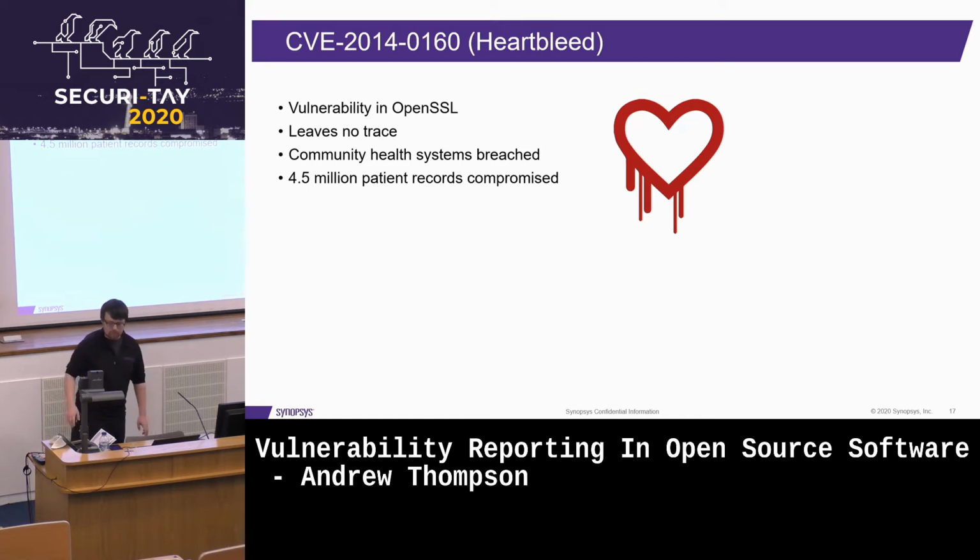Okay, so now I'm going to talk a bit about Heartbleed. How many people have heard of Heartbleed? Pretty much everybody. Okay, so Heartbleed was a vulnerability in the OpenSSL implementation of part of the DTLS protocol called the Heartbeat extension. It's a really obscure feature that probably at the time a lot of people didn't know about. It's kind of like a keep alive mechanism where you send a message to the server and it sends back a message saying that it's still there, responding.